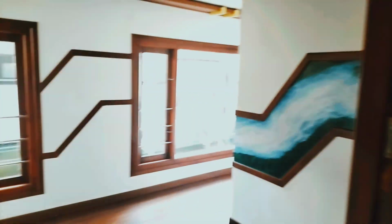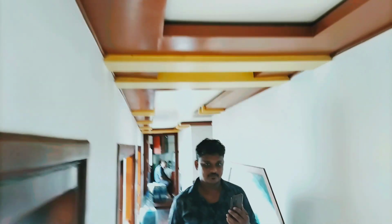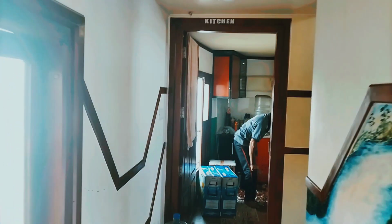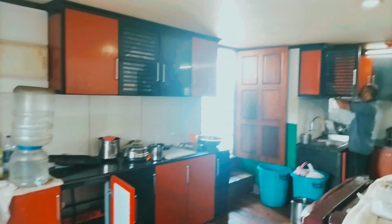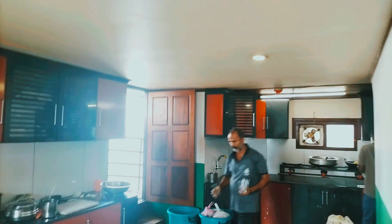Okay. Now let us get inside the houseboat. There are rooms adjacent to each one. This is a sharing houseboat. So there are four rooms available downstairs. And this is the kitchen area. They will ask you whether you are veg or non-veg, and accordingly they will prepare the food for you. Now this is the kitchen area, and this is the way upstairs.